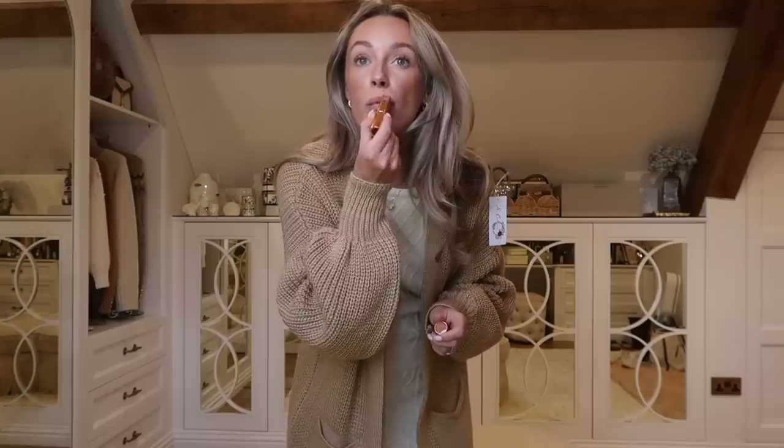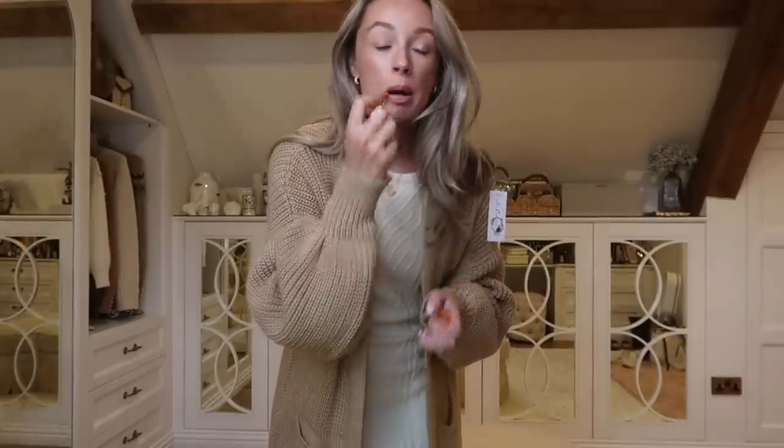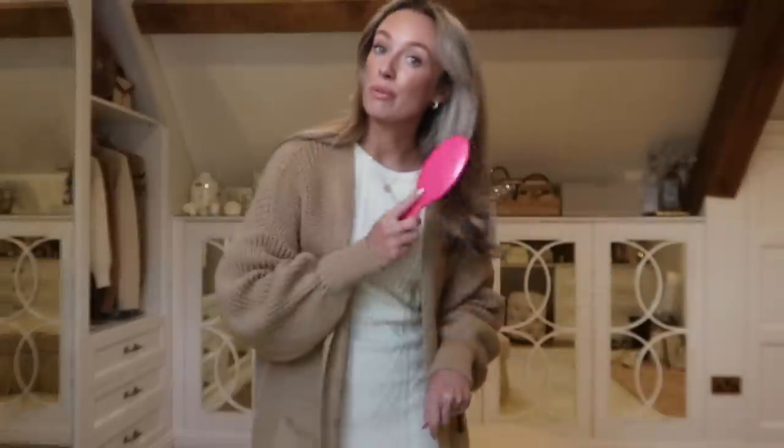Okay, my darlings, a little freshen up is required. I have not topped up my hair. How does one top up one's hair? I've not touched my hair or my makeup all day. So a little bit of extra lipstick. Let's do a little brush of the hair. I have actually been brushing my hair quite a lot today between the shoots.